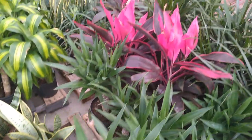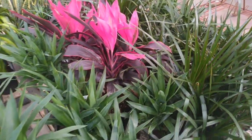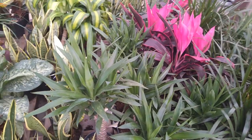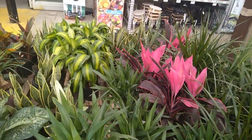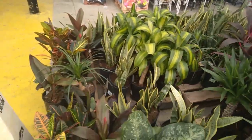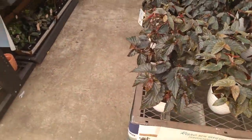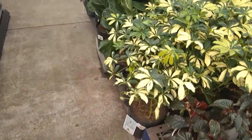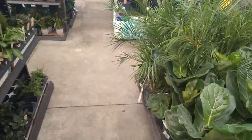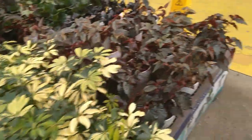Pretty pink calatheas. Just another mixture, you guys. Dracaenas, canes, Sansevieras, fiddle leaf figs, ponytail, some more calatheas. Yeah, you guys, they are doing it in here, and I am loving it. But yeah, that is it, you guys. Let's head back to the car. All right, you guys.